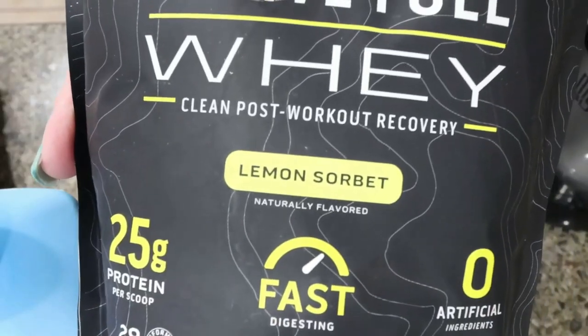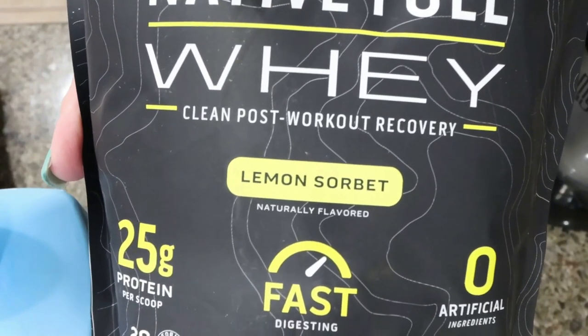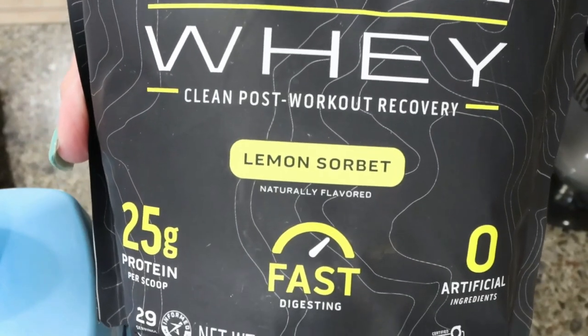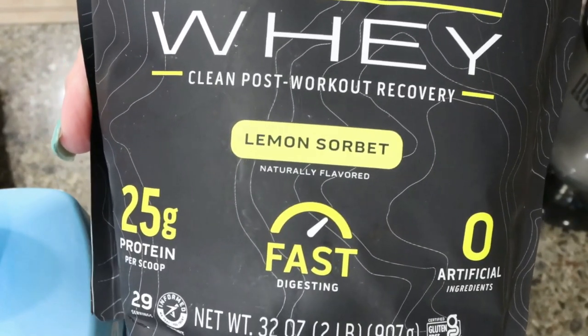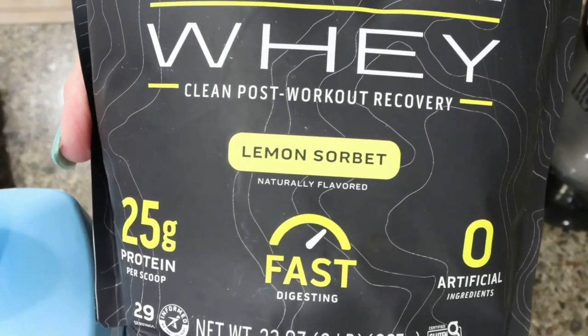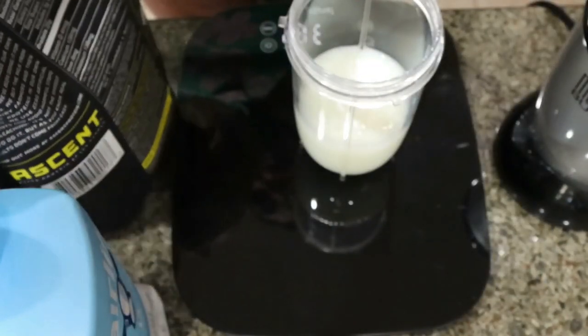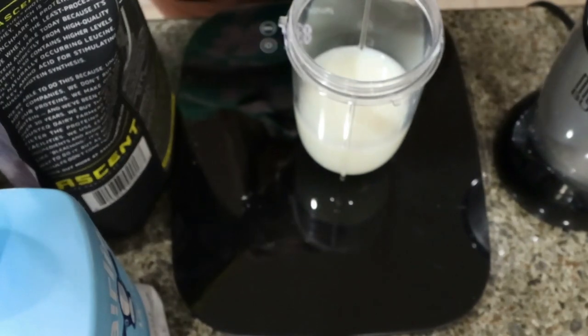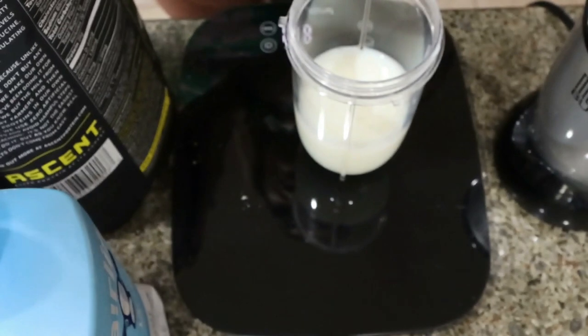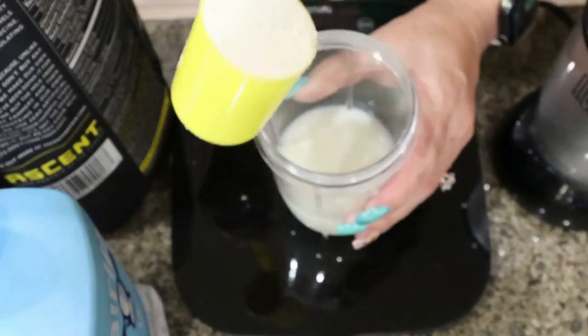Then I've been loving my Ascent protein powder. I shared this with you guys in last Wednesday's What I Eat in a Day. This is the lemon sorbet. It is such a great protein powder. 25 grams of protein, really clean ingredients. The lemon is amazing. It is probably one of the best protein powders I've ever had. And I like to blend it up with some frozen fruit. It gives me just a crisp summer vibe.